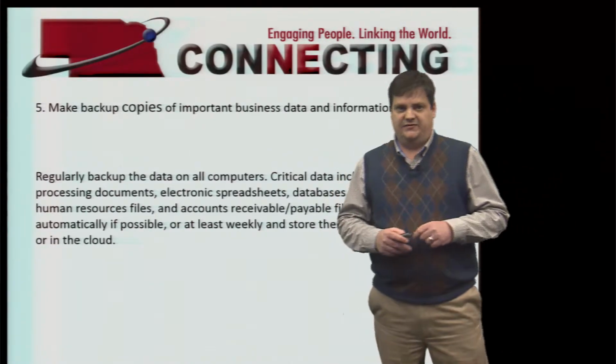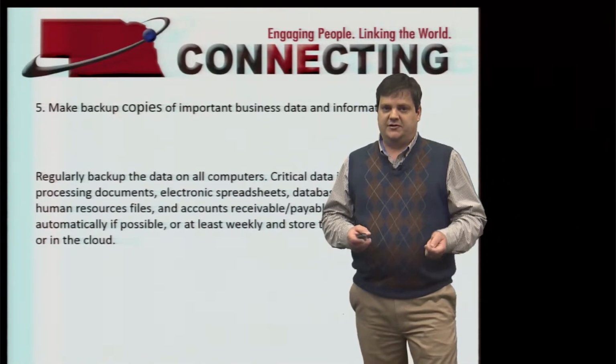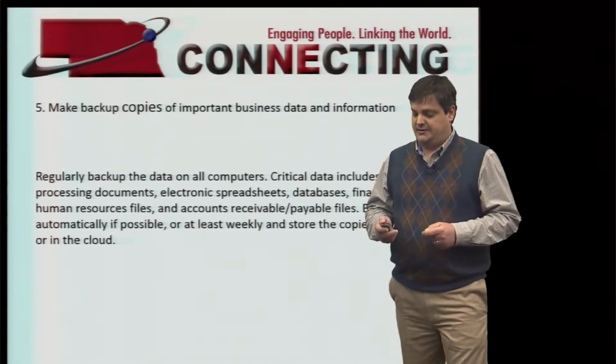Backups are important even from a security standpoint, but also just for good business practice. Losing your data could severely cripple your small business. I highly recommend you back up all data that you have in your environment.